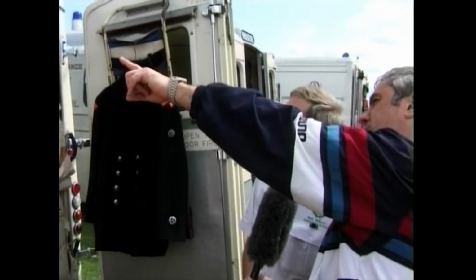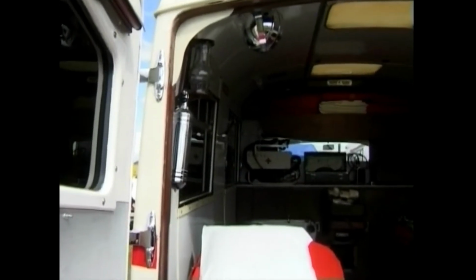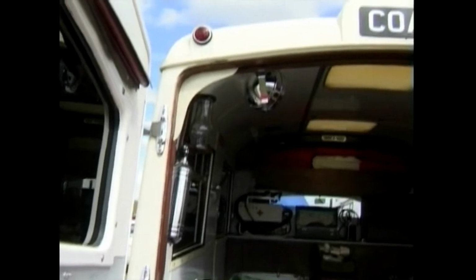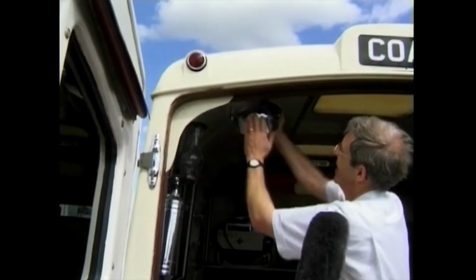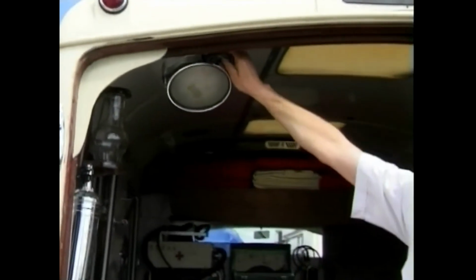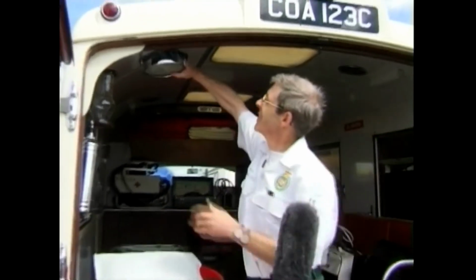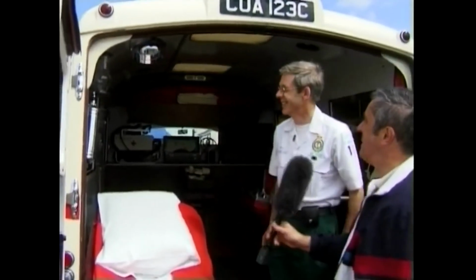I see as well, just on the inside of the compartment there, is that a spotlight I see? Yes, there's a spotlight just for if you're backing up to an incident, that you could turn it and just direct the spot onto behind. Getting a bit stiff with age, I'm afraid now. A little bit like us all.